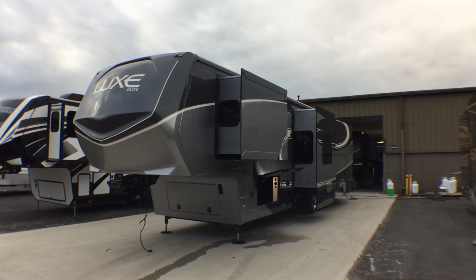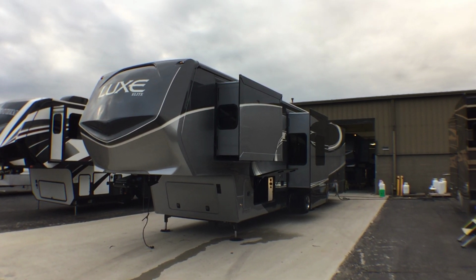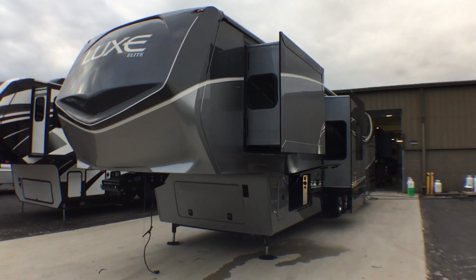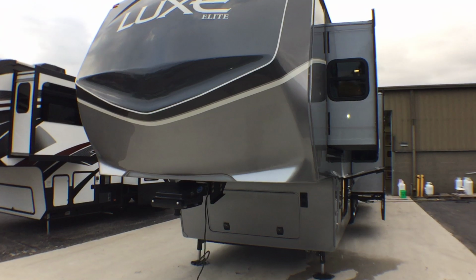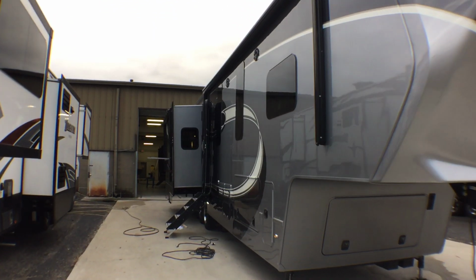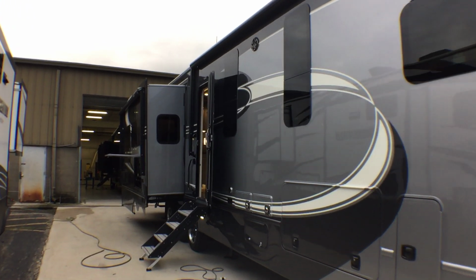I want to show you the units that were taken to the Hershey area. We're doing a meet and greet. This is a 42 MD. So this is one of the units that we're taking. These are all luxury fifth wheels.